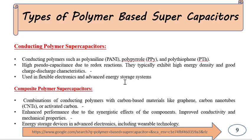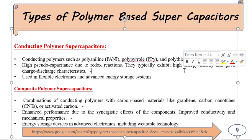Now, what are the basic types of polymer-based supercapacitors? We have around five different types. Now you can understand this phenomenon is not very simple to understand. First of all, we have conducting polymer supercapacitors, like polyaniline, polypyrrole, and polythiophene. These are three different examples of conducting polymers. They exhibit high pseudocapacitance because of the presence of redox reactions we already learned about. They typically exhibit high energy density and have good charging and discharging characteristics. They are used in flexible electronics and advanced energy systems. So these are the properties and some examples of type number one, conducting polymer supercapacitors.